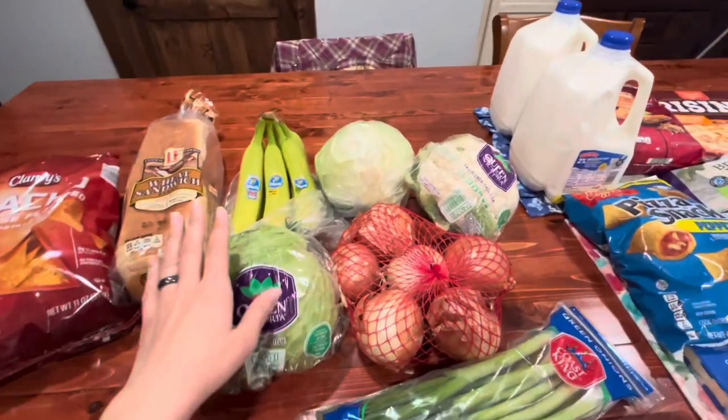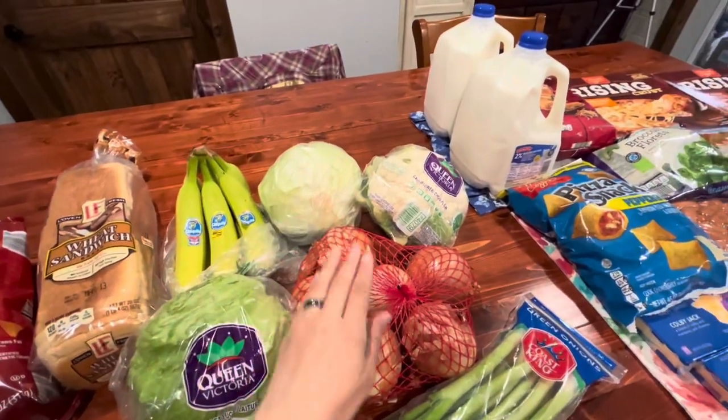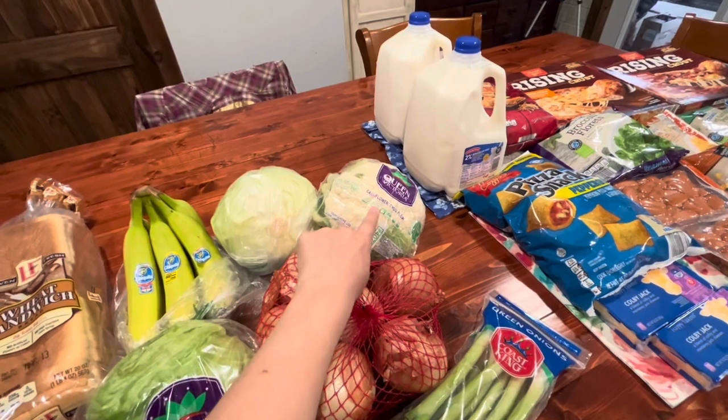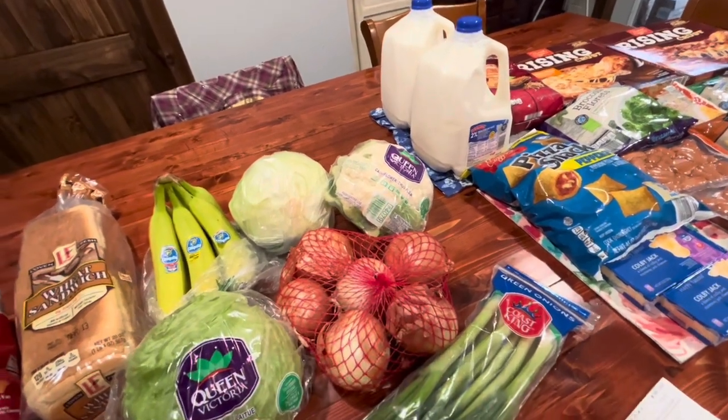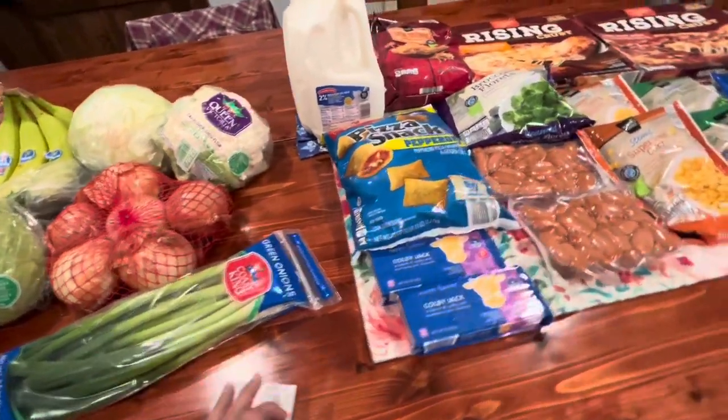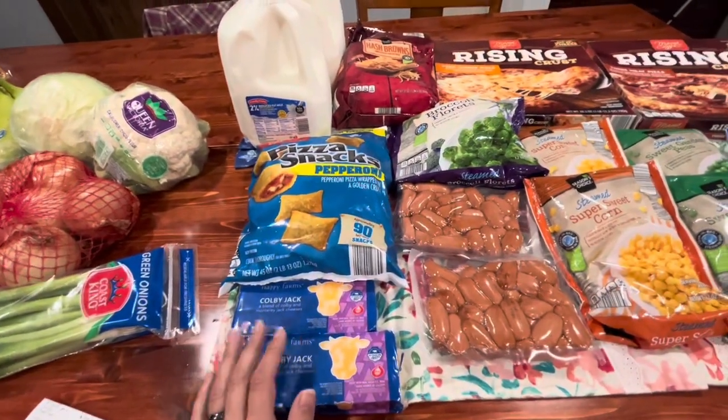Here's some produce. We got some lettuce, bananas, cabbage, cauliflower. I'm going to make some cauliflower salad. We make cauliflower salad a lot in the spring and summer, and it's a family favorite of Emmy, Justin, and Gunner. So we got some different onions, and then a couple blocks of cheese. We got some pizza snacks.